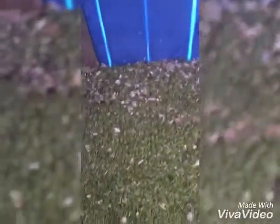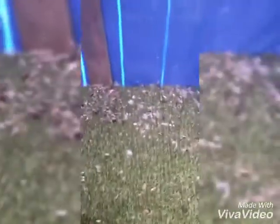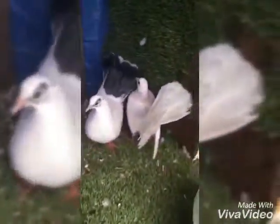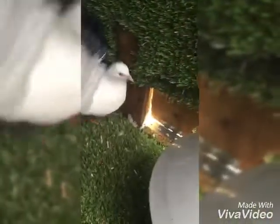Right, quick pigeon video. These are fantails. All lifts will be getting changed tomorrow onto plywood. As you can see, it's no good, all sticks to it. Right, these are two young ones I've just got.